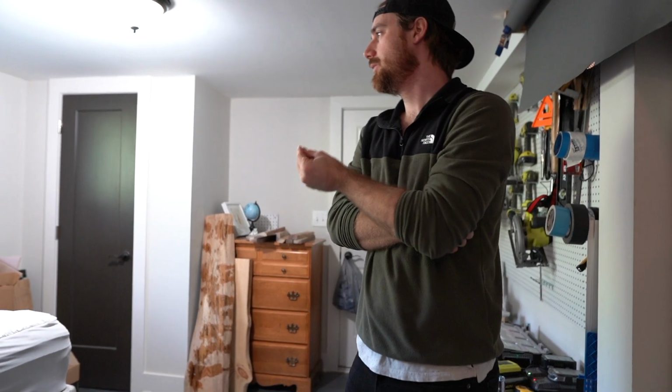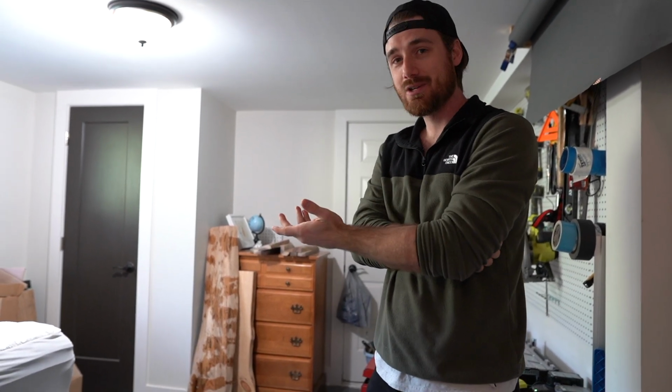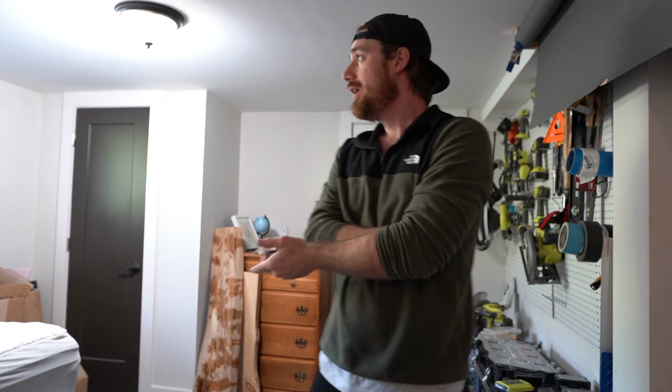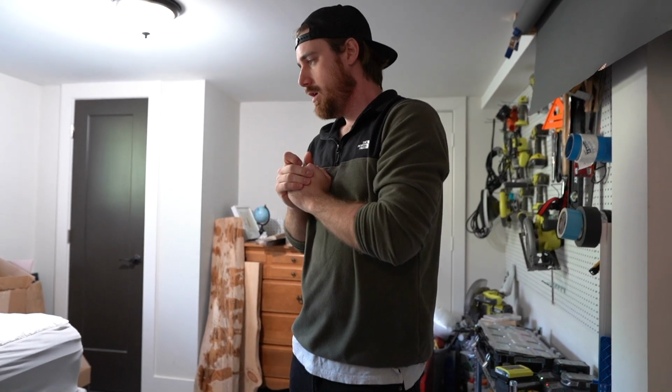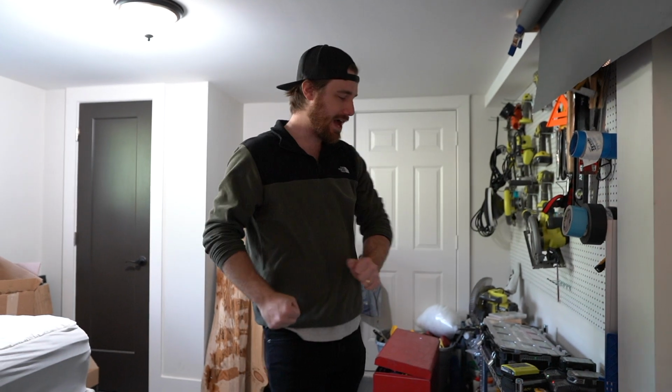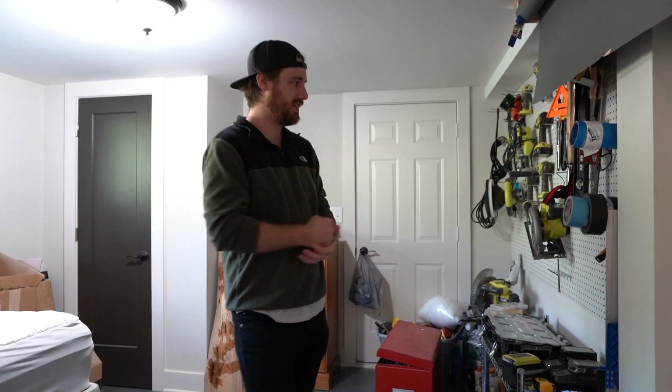So eventually we would like for this room to actually be a bedroom and not a tool storage, because we do want to build a shed slash workshop in the future. But again, you work with what you have until you can get there, and it's just one step at a time. So, well, there you have it, guys. That's our house. That's how it is right now for us, year 2022. Here's to year 2023, and hoping that we're at least another step ahead.